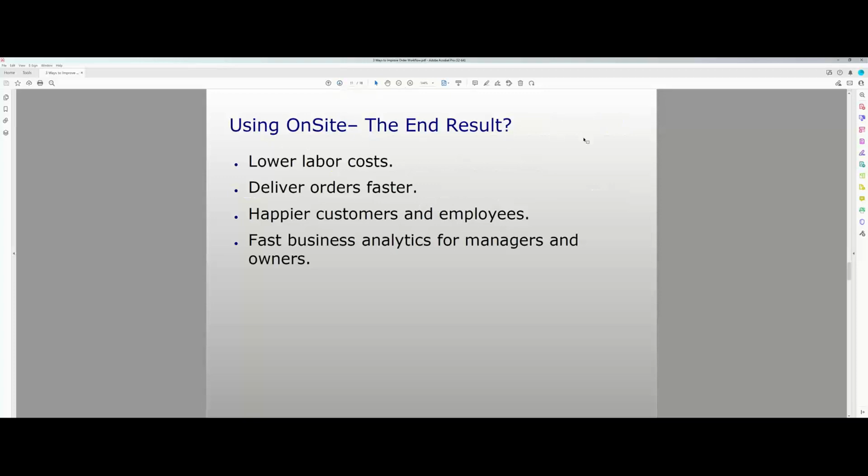Okay, so what's the end result of using on-site versus paper systems? Well, number one, again, we're going to lower your labor costs. You're going to be able to deliver orders faster. Now, when you lower labor costs, that doesn't mean you're going to start getting rid of employees. Usually it doesn't mean that, but it means you can do more work, or your employees can do more productive work as opposed to pushing paper around.